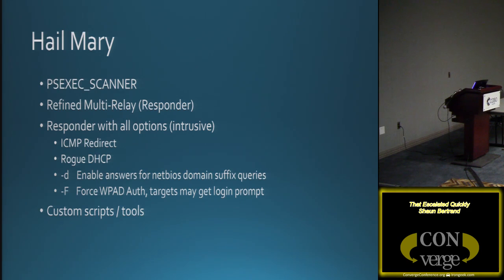And then also in worst case situations, we'll run full ARP poisoning. Whenever we do ARP poisoning, we're generally doing that in a very limited perspective due to the intrusiveness of ARP poisoning. But if all else fails, we'll talk to our customer. We'll say, hey, we want to snag everything on this subnet from an ARP poison perspective, not just these few selected hosts. Is that okay? The answer is usually no. So that's the Hail Mary component.